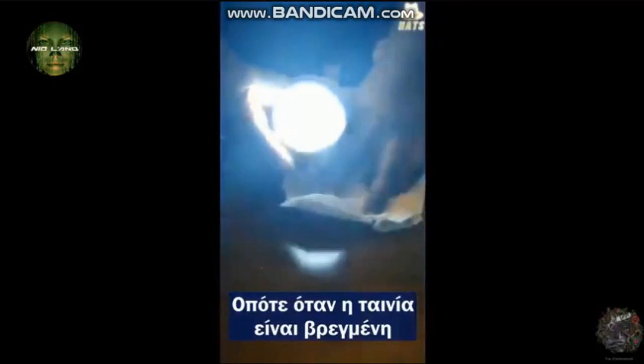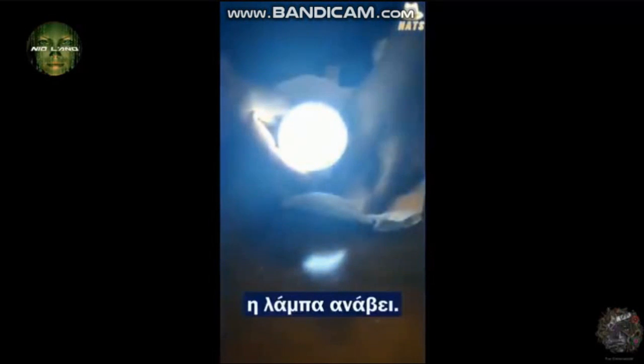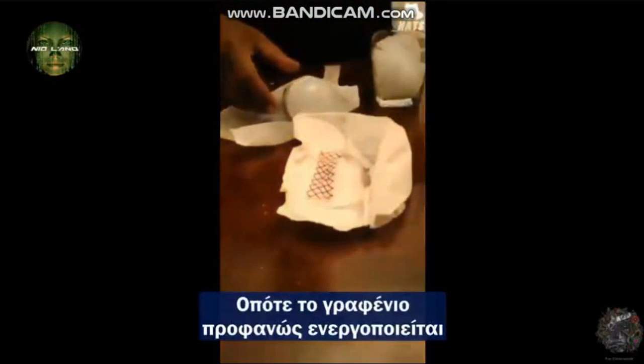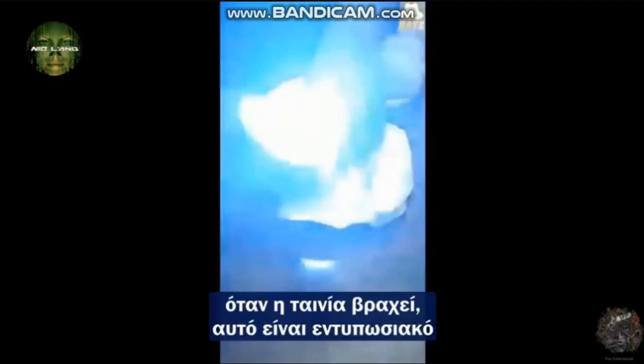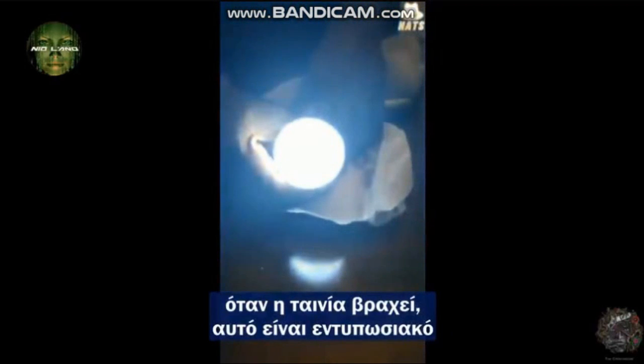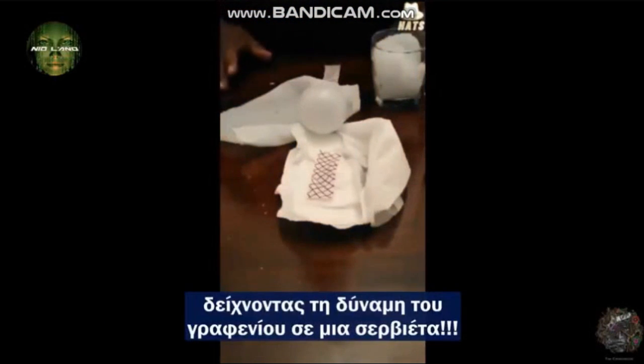So when that strip is wet, the light bulb illuminates. So the graphene evidently is activated when the strip is wet. That's powerful, very powerful. All right? So that's the best way to use the graphene strip, showing the power of graphene in a sanitary napkin.